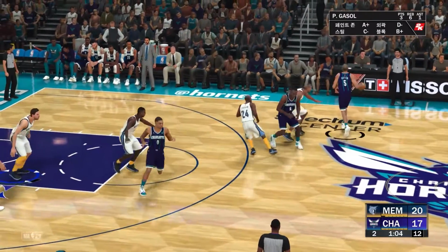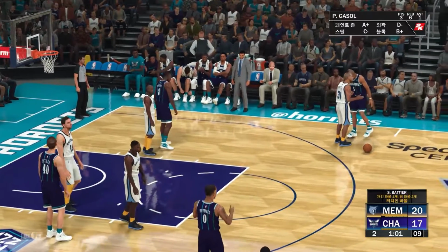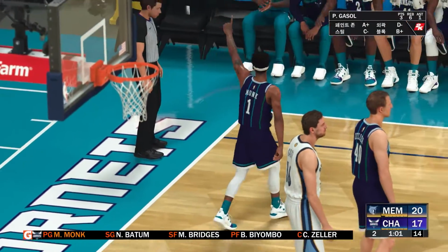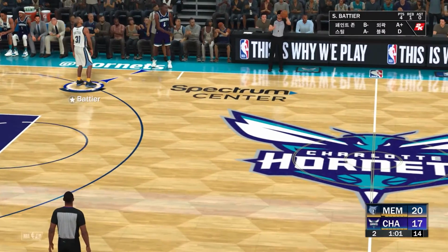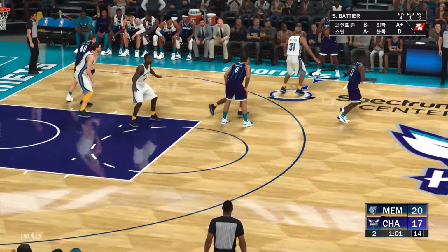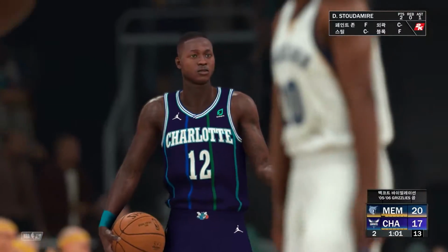Jackson against Batum. And Shane Battier gets the whistle that time. That is his first foul of the game. And the Hornets making a change here. Rozier's checked in. And the Hornets with possession here. It's a 3-point game.